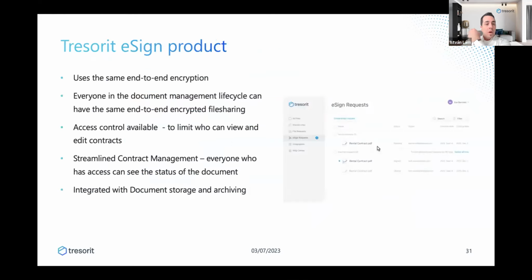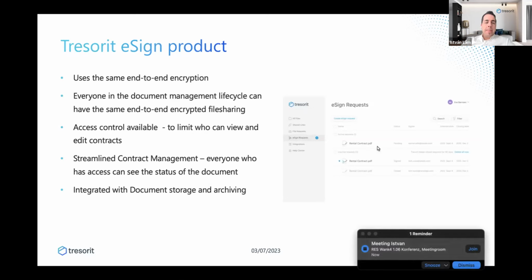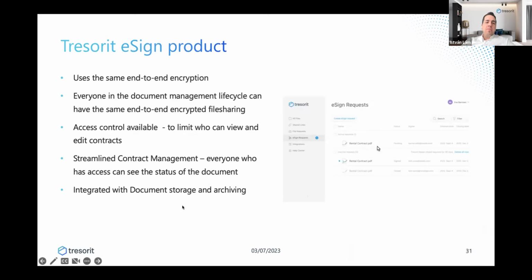And when it comes to the Tresorit signature product, why did those companies switch to using us? As I mentioned, it uses the same end-to-end encryption, and this is unique. Tresorit itself is unique in terms of using end-to-end encryption, but we developed our e-signature product keeping that promise in mind, that even the signed documents on our platform cannot be viewed by any of our staff or any of our systems. So that's there. And you can have the same access control. You can have the document management lifecycle built into Tresorit integrated with that. It is also integrated with the email encryption on the Tresorit platform.